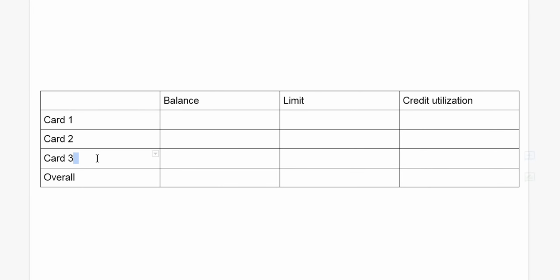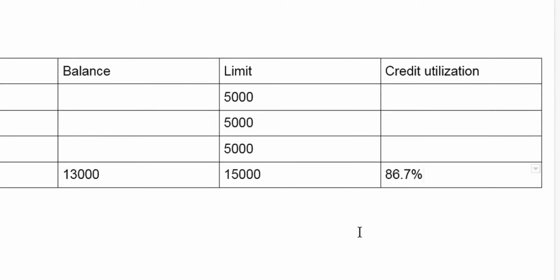The other thing is to get your credit utilization relatively low. So what is credit utilization? Let's say you've got three credit cards and the limit on each of those is £5,000 each. So that's £15,000. And let's say that you've maxed out on all of the cards. So let's say you've got something like £13,000 on those three credit cards. That's 13,000 out of 15,000. 13,000 divided by 15,000 multiplied by 100 will give you your credit utilization percentage. That percentage you're looking to be as low as possible.